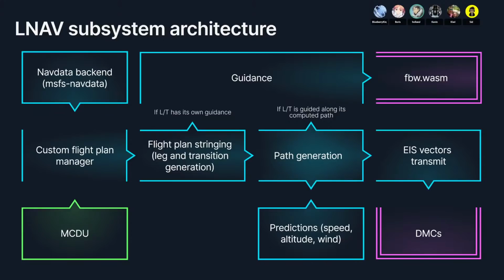This also then goes into a next step, which we call flight plan stringing, where we generate a path in high-level terms of legs and transitions. So a leg is a path between two waypoints you will find on your MCDU flight plan page. And a transition is a path computed by the FMS in order to sequence correctly between those two.